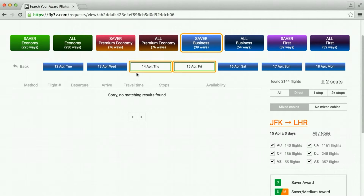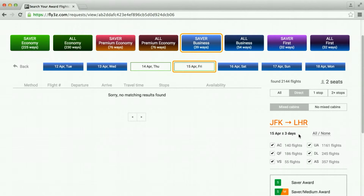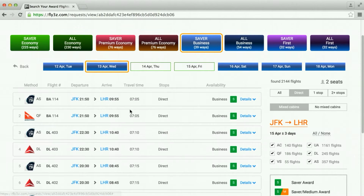Now, just for example, if I click on Saver First, you can see that April 15th is highlighted. So it just means that on April 15th, there wasn't a Saver Business. Tickets are definitely available, it's just that particular one was not. So let's go back to Saver Business and let's go to April 13th.